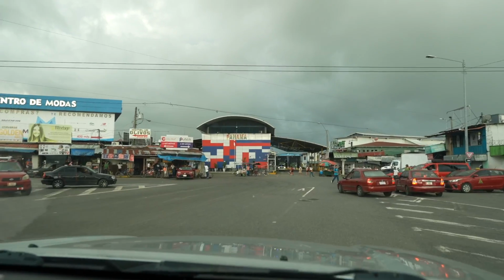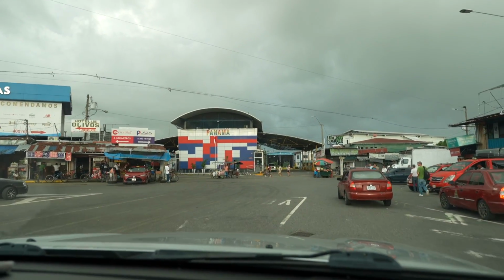You also have to pay some sort of taxes when you leave the country, which is a little bit interesting because this is the only country that I know where you have to pay taxes in order to leave the country. It's a little bit weird, but we are all ready to get back home. Get back to Roger. Panama, I missed you.